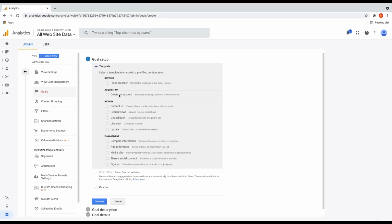We have create an account, which comes under acquisition. We have inquiry-based goals, so contact us, read reviews, request a callback, people accessing a live chat, downloading or installing some software, maybe a PDF. We have engagement related goals to do with adding stuff to people's favorites, media plays, subscribing to a newsletter, literally tons and tons of goals that you can select from. Now, what's also really good to know is that the setup process for a lot of these goals are actually the same, so it doesn't really matter which one you select.